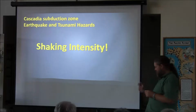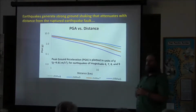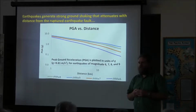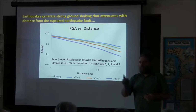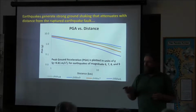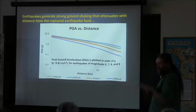Okay, shaking intensity. There was an earthquake in Argentina yesterday. Did anyone feel it? No? Why do you think you didn't feel it? Too far away. I'll get there. Okay. There was an earthquake here yesterday. Did you feel it? Yes. Why did you feel it? You were close to it. That's right. All right, cool. Usually I only have the first example.